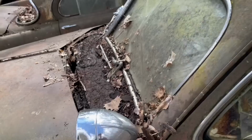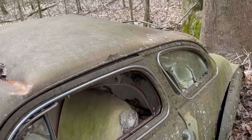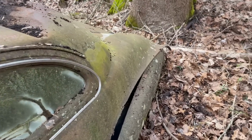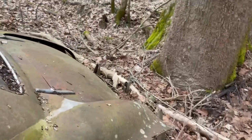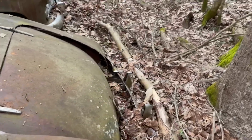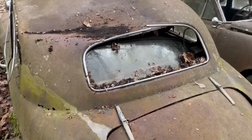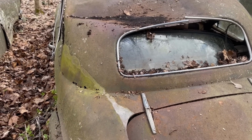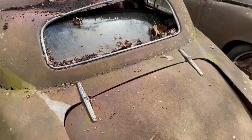Fleet Master. It's rough, but it wouldn't make a cool hot rod, being a two-door coupe. And look at that. The rear window is in good shape and ready to come out. You wouldn't have to worry about breaking it getting it out.